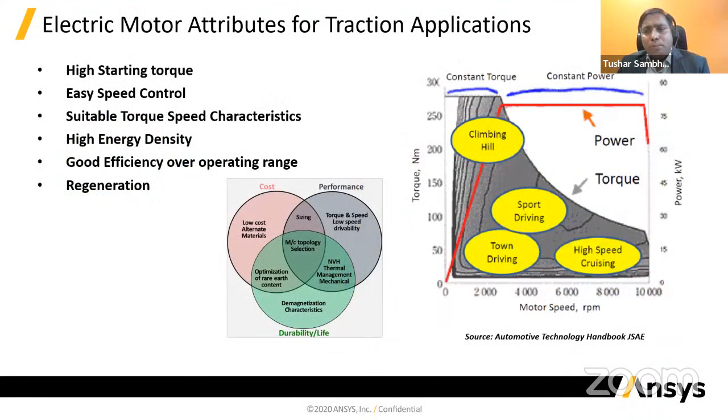Now, what should be the attributes? How do I go about designing an electric machine for the traction application? Typically, when you look at the traction application, you have to follow a typical torque speed characteristic that we talk about, which I'm showing in the right side image. You have the constant torque region, then you have the constant power region where the torque drops with the speed. And that's the torque speed envelope that you typically refer to as a requirement, and that's something that you validate your motor across.